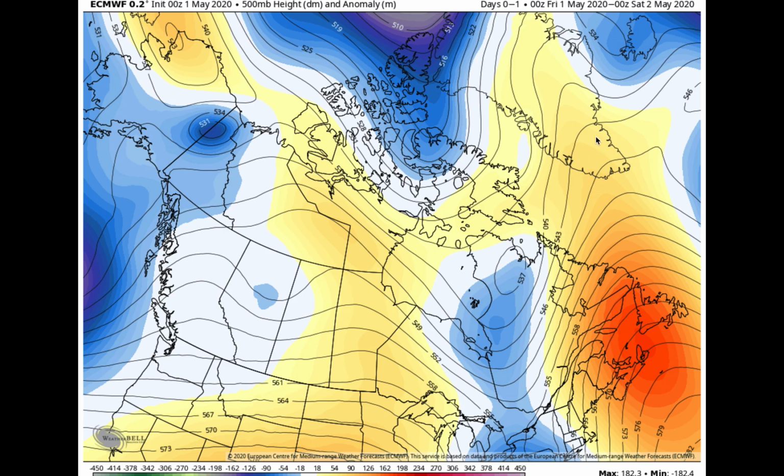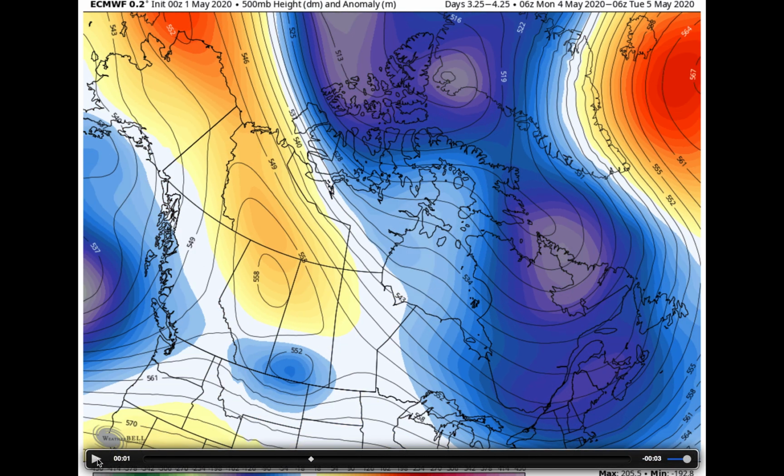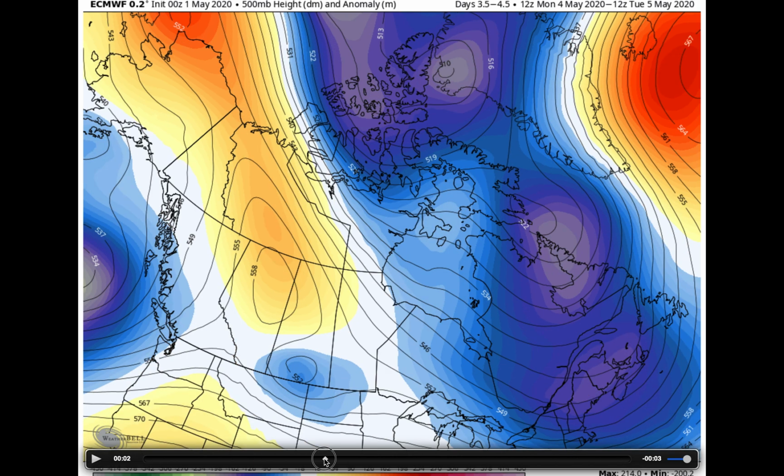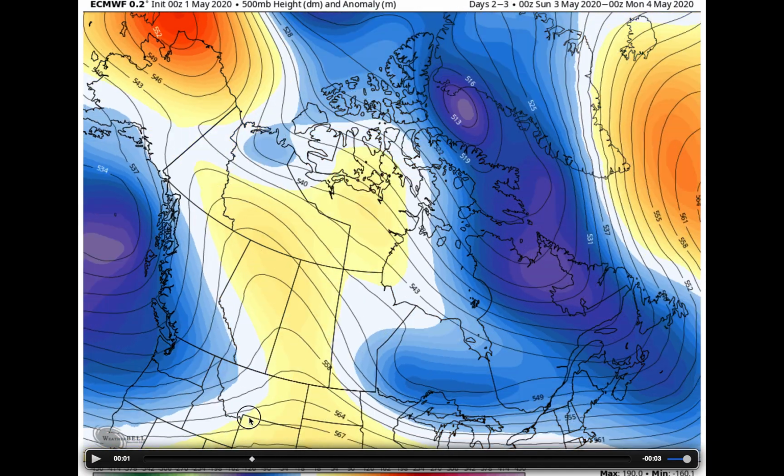Now, over the next several days, here's the ridge that's kept us on the warmer side over the last several days. We're going to begin to see that transition begin to occur. Here comes a disturbance on Monday. Sunday and Monday, this is the one that could bring some precipitation to this region. This is the first little trough that sneaks its way through, or the final little trough. We get some ridging. This is where the temperature roller coaster comes from.